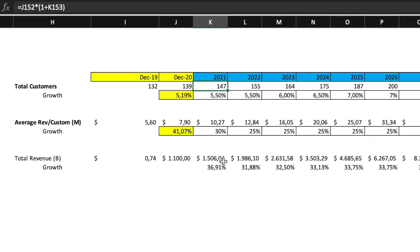Now, the thing is that instead of 8.1 million, I put that at the end of 2021, the average revenue will be 10.20, okay? An increase of 30% from previous year. Now, why did I do that? And here is also the effect of scalability. First of all, I did this kind of model because, simple enough, of Palantir's business plan.